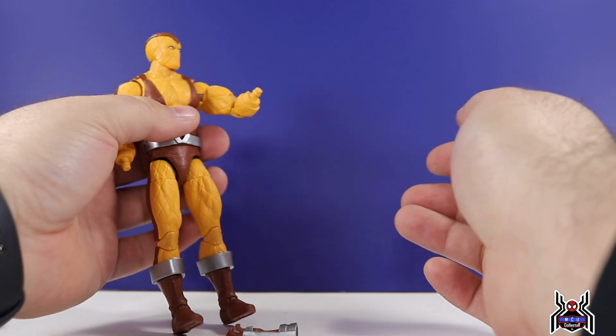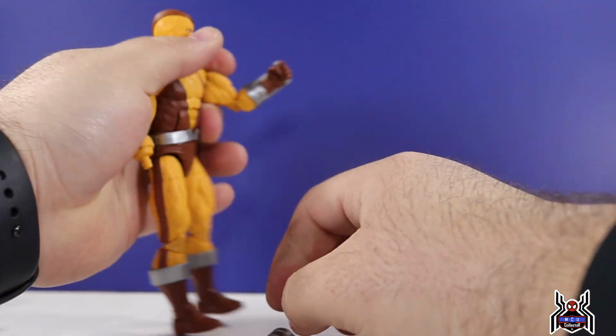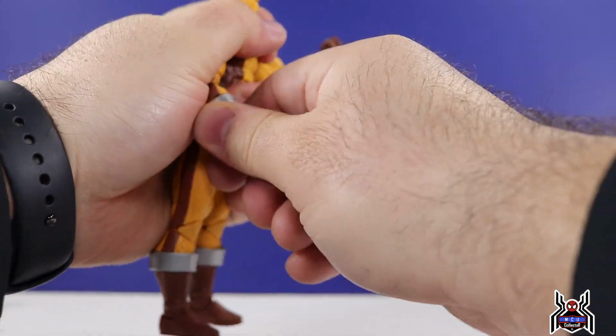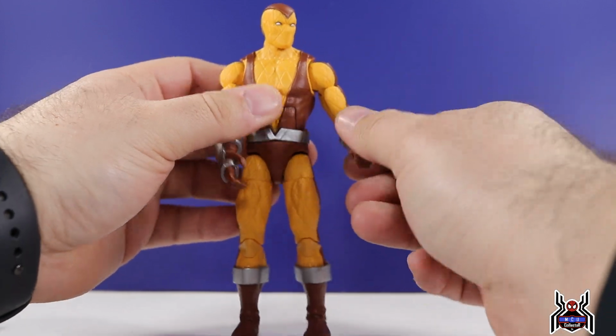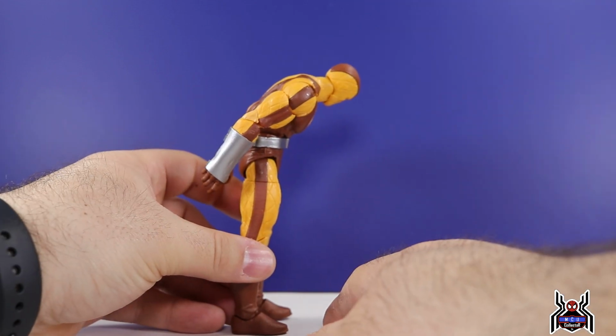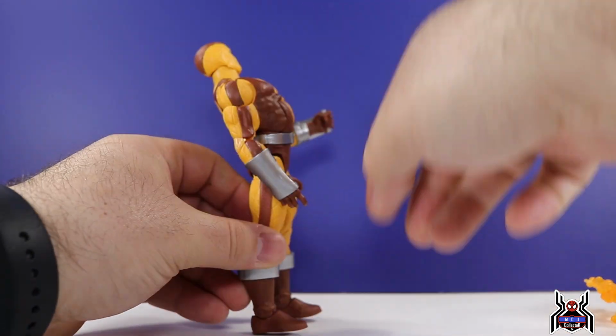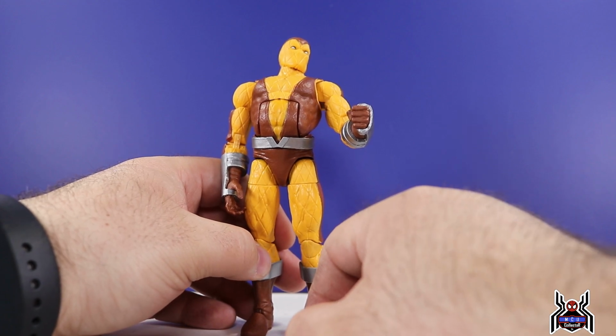Damn, why is my figure falling apart all of a sudden? Let's pop these things back on there. I think because I was using the force a little bit, I was adding a little too much force to get those elbows to go. But they pop on there and they swivel, of course. We have an ab crunch, so Shocker can crunch forward that much. He can crunch back that much. The sculpt and paint and everything continues right on in there and looks pretty good.